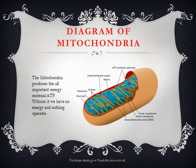Here's the diagram of the all-important mitochondria. The mitochondria produces all the important energy material called adenosine triphosphate, or ATP for short. Without it, we have no energy and nothing operates. In other words, even your heart wouldn't operate. You wouldn't be able to move your arm. You wouldn't be able to move anything, quite frankly, and probably you'd be dead if there was no mitochondria. There are millions and billions of these things all over your body, and especially in your heart.